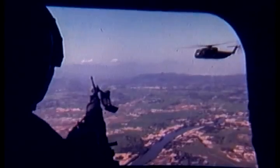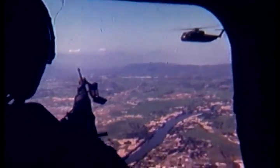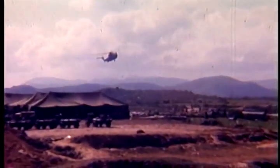CH-53As first flew the skies of Southeast Asia early in 1967. The twin-turbine transports were busy from the day of arrival. They ranged north, south, and west from their base at Marble Mountain, near Da Nang, and not far from the demilitarized zone. Nicknamed Sea Stallions, they proved to be real workhorses.